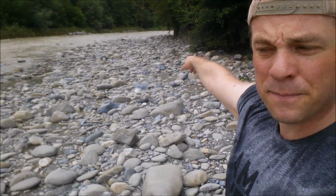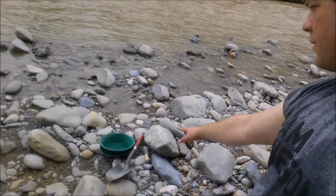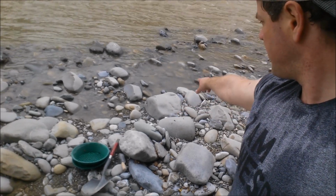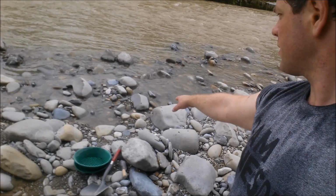Hi guys, so I decided to dig my next hole a little bit closer to the water because I just found one or two specks over there where the lizard grave is. So I decided to go closer and look right here. Let me show. Yeah, about there. You see the big rocks there, the two big rocks, and some gravel behind them. So I will just make a test sample there and look what I find in the pan.